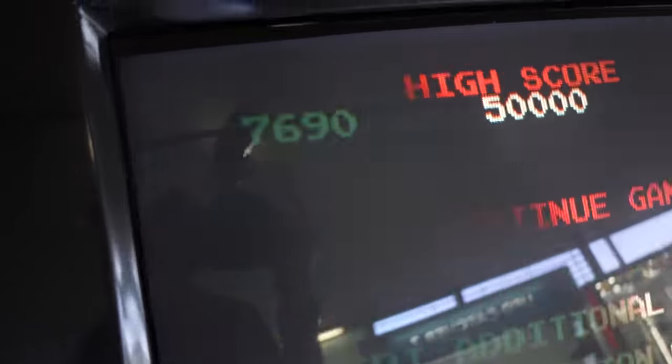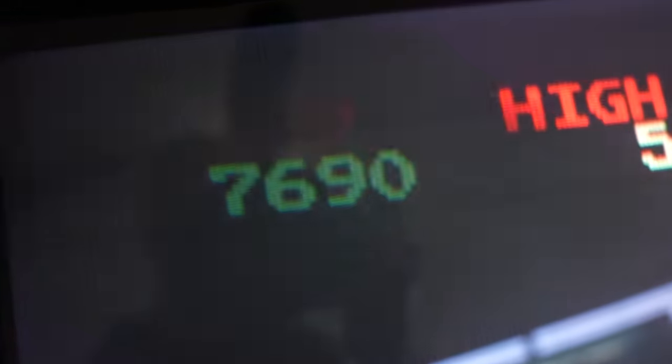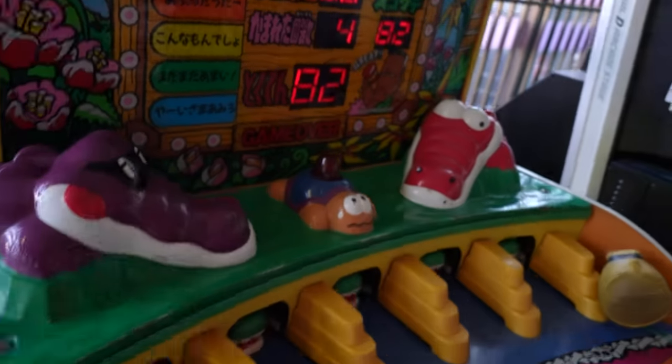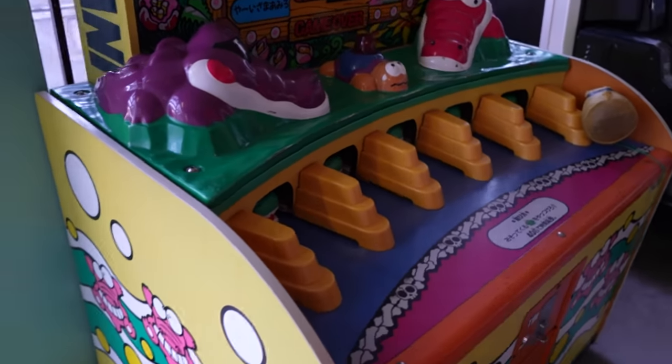Not bad. Score 76-90, high score 50,000. Game over. Okay, what's next, Mega? Next one is Wani Wani Panic. Otherwise known as Whack-a-Mole, right? Or Whackin' Alligator? Yeah. Okay.